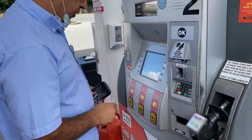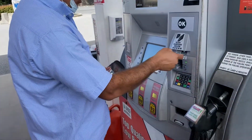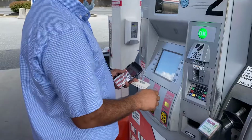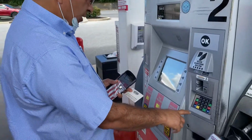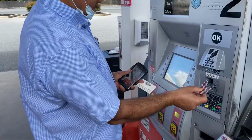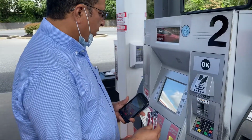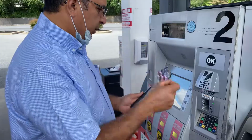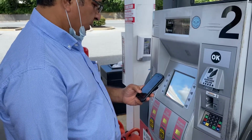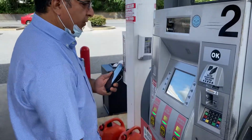I'm gonna show you how to get free gas from gas station. First we're gonna do this. Press OK. Okay. Now we have to put this card just in case. This next payment method. Okay, now we're gonna start filling up.